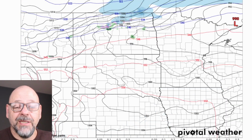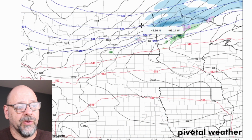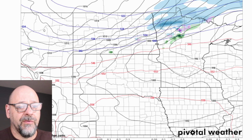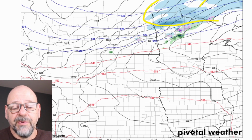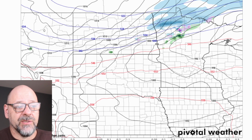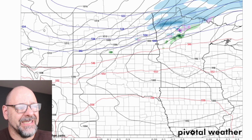Now, along with that will be some snow showers, mainly across north central and northeastern parts of North Dakota, far northwestern parts of Minnesota. So there's that potential of seeing some reduced visibilities in some of these areas with the gustier winds, and perhaps some limited travel or some hazardous travel as we get late into the day on Monday and into Monday evening.